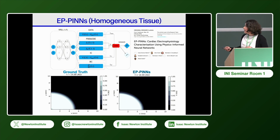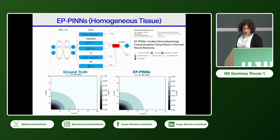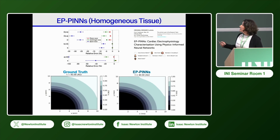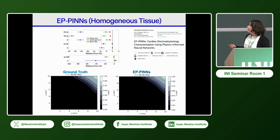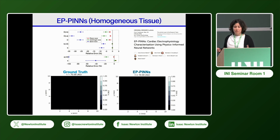You can see that it gives similar solutions compared to the numerical simulations that we see here, and that we can estimate the parameters of the model that I highlighted to you particularly well when we are in this regime of planar waves, and a little bit worse if we have spiral waves in our system.